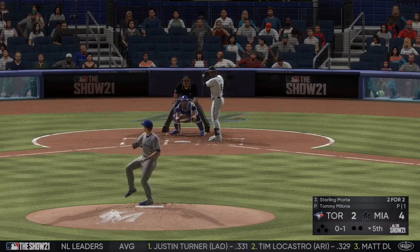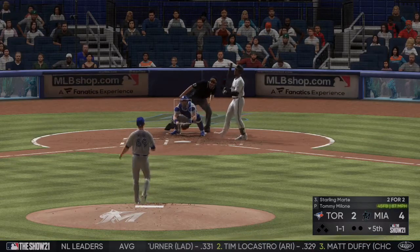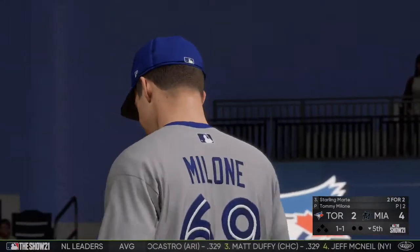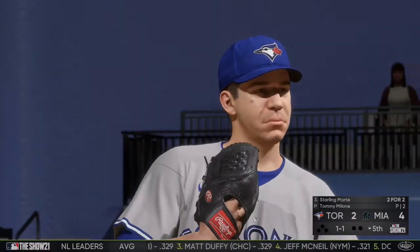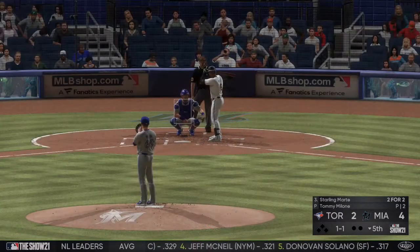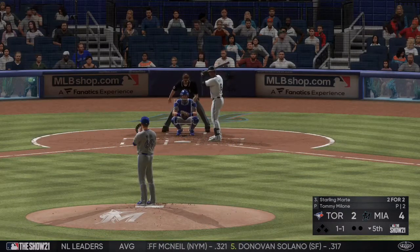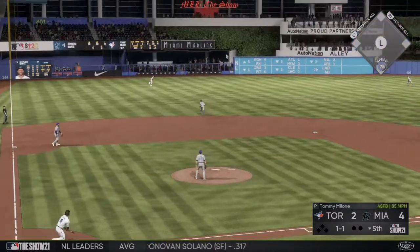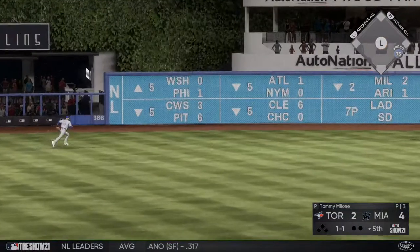Into the windup. Here comes the 0-1. Ball 1. Malone benefits from the fact that he throws a lot of strikes, doesn't walk many batters. However, there have been occasions where he's been hit around a bit. And that's one of the keys when you're managing a guy like this. If he's on, you're going to see him attack hitters, and when he's not, he's more prone to giving up base hits, so you have to have the bullpen.